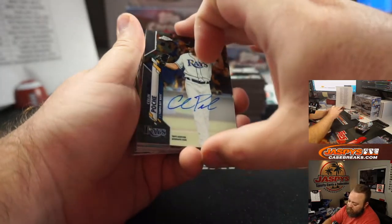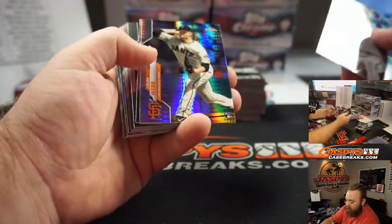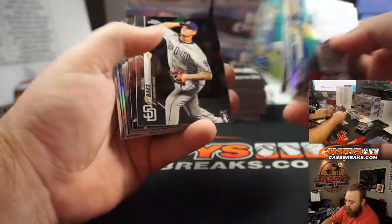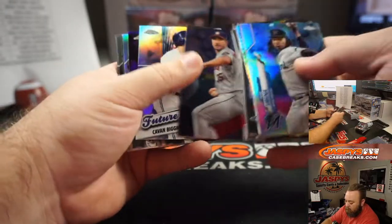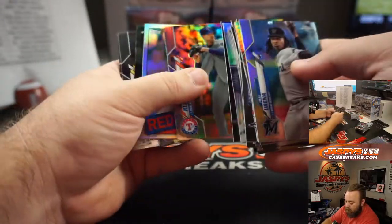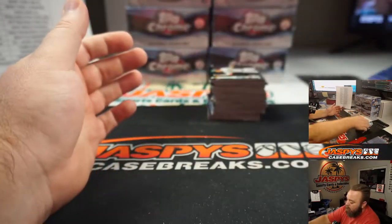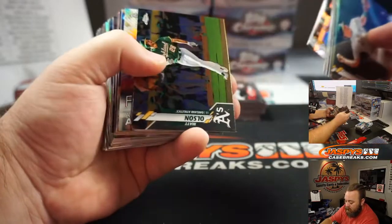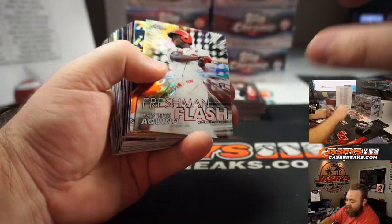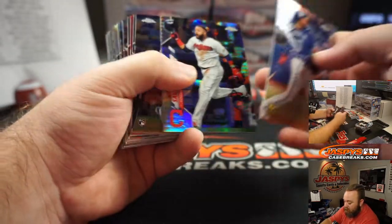Colin Poche, rookie auto for the Tampa Bay Rays. That's going to Eric Ainge. Aristides Aquino, freshman flash refractor, Cincinnati Reds, Derek Riley. Congrats, Derek.